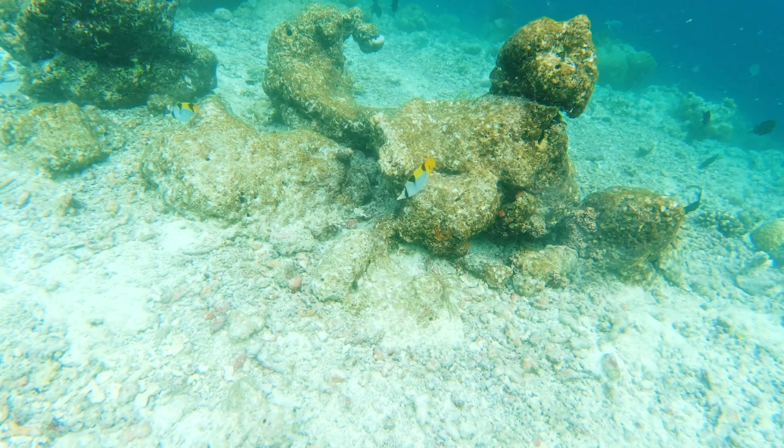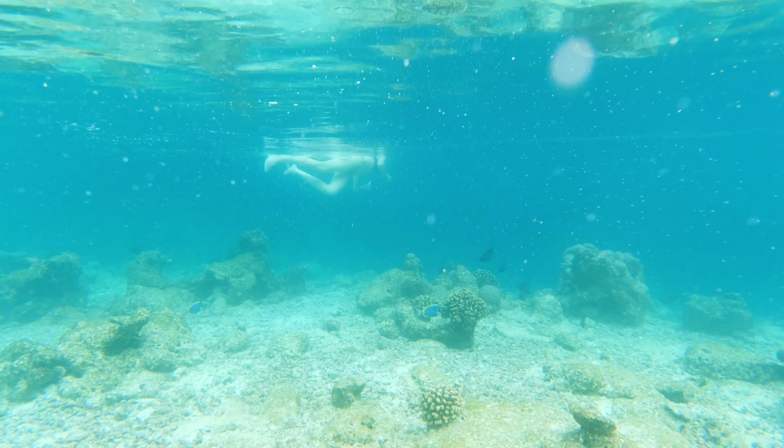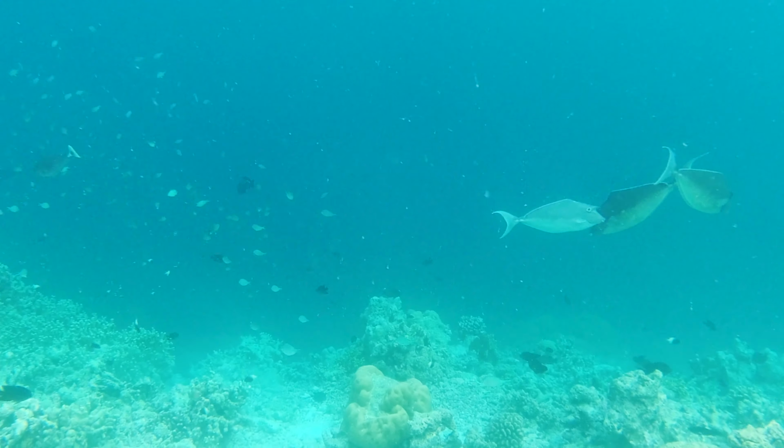Colourful fish were everywhere. I had never seen so many fish in one place and could already comfortably say that this island in the Maldives was gifting me the best snorkeling of my life so far.